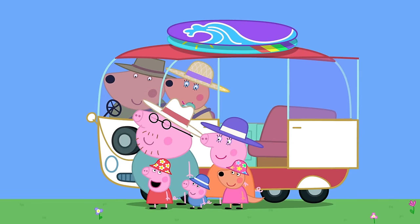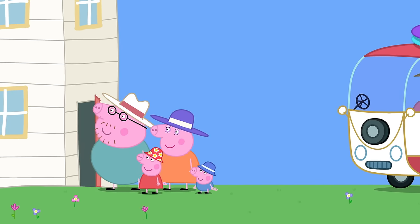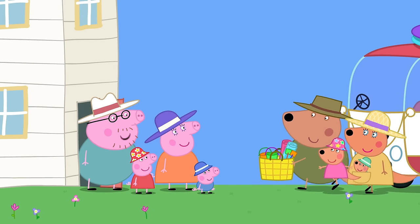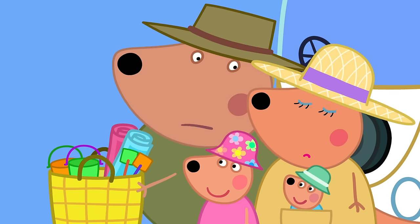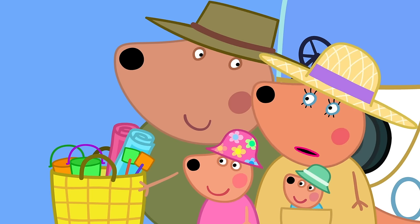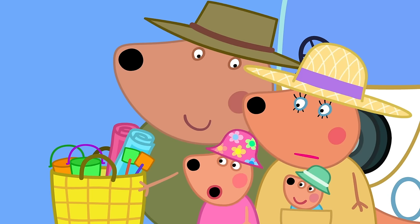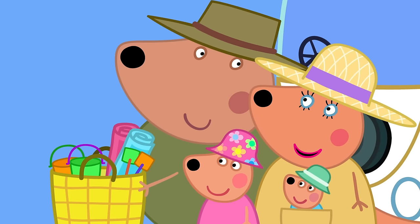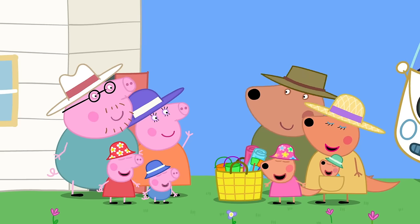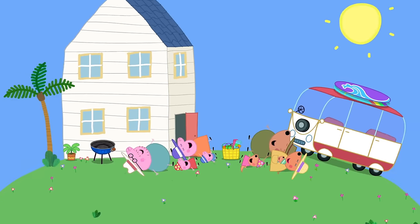I loved surfing, Mummy. Yes, what a fantastic holiday we're having. So, what's planned for tomorrow? Are you staying another day? I could stay here forever. Well, I do have to go to work tomorrow. They can come along too. Okay. Well, I suppose that might be... Hooray! Peppa is having a lovely long holiday with Kylie Kangaroo.